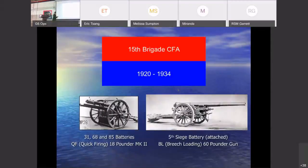This is what they had. They included 31 Battery, 68 Battery, and 85 Battery. And they had the 18 pounder, again over there. And the 15th battery had a larger gun, a breech loading 60 pounder. The rounds in those years, some of them were used in the Imperial system. It went by the weight of the projectile. So that was a much larger gun.